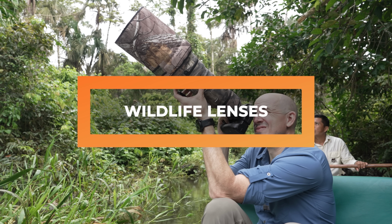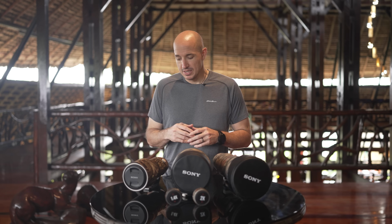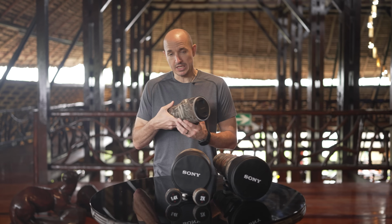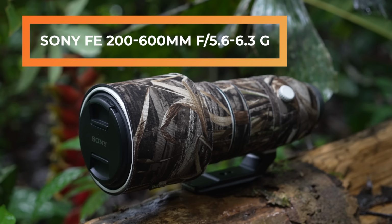Now, when it comes to wildlife lenses, you typically need to be able to zoom in much further because most species that you're going to try to photograph are much further away. That's just the reality of the situation for most wildlife photographers out there. So starting off, we have the Sony 200-600 f5.6 to 6.3 variable aperture lens.